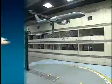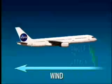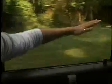Let me explain. When an airplane is flying through the air, the combination of airspeed and the angle of attack produces lift, a force which holds the airplane in the air. In normal flight, as the angle of attack becomes greater, the lift increases. If you have ever held your hand out of the window of a moving car, you can feel this lift as you move your hand.